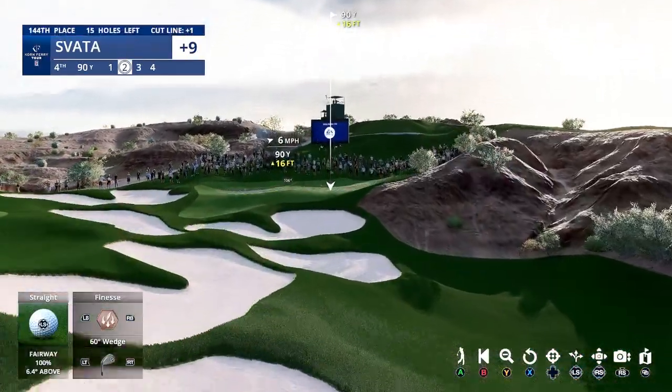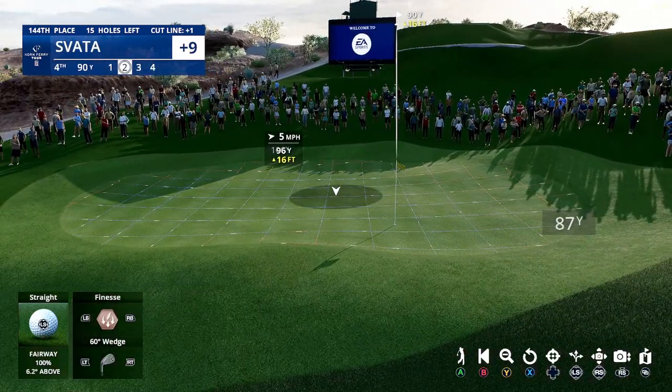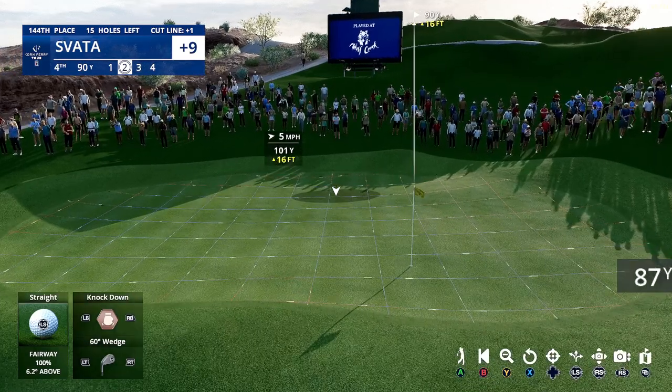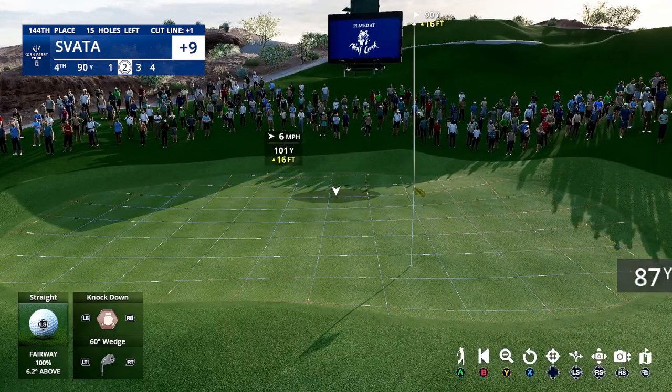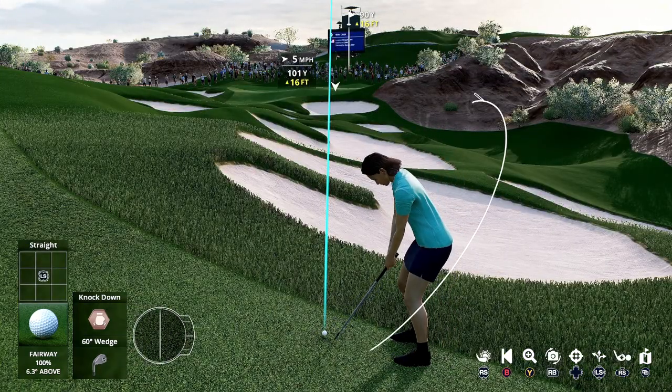Now the approach here at the fourth, Frank. Just a short iron really is all that's required across this green. You can see it has a raised front, but this is more like trying to parachute a shot onto the green there, and should really be looking at a birdie opportunity there. Not much wind. Remember, you're playing in the thin air, so just judging that distance.